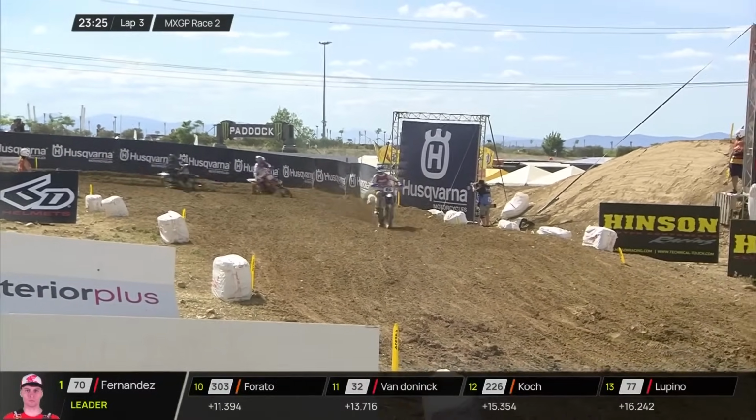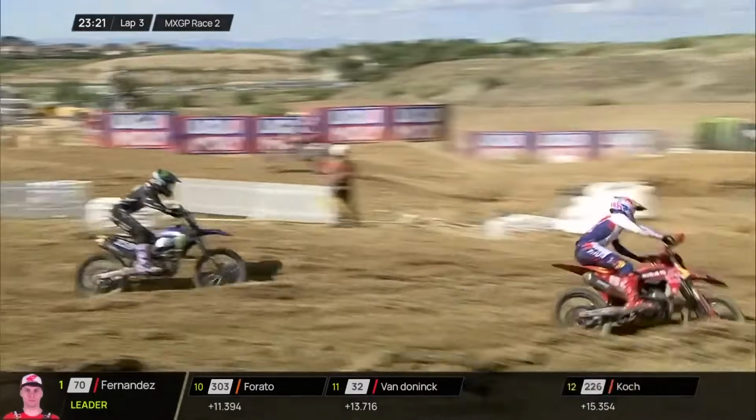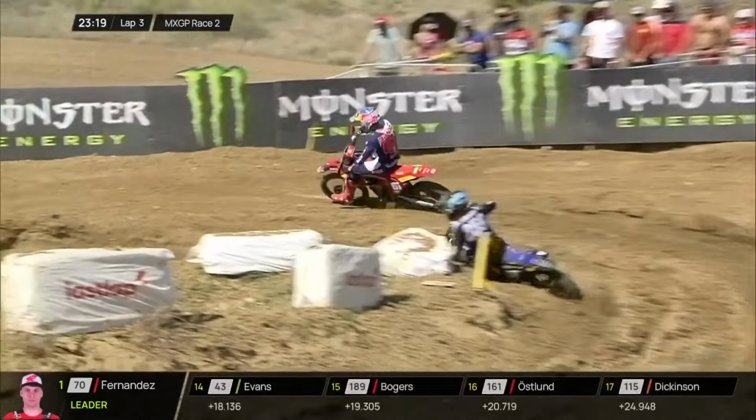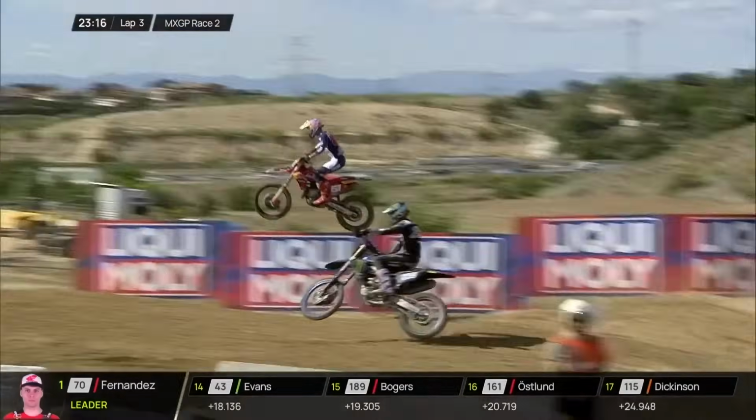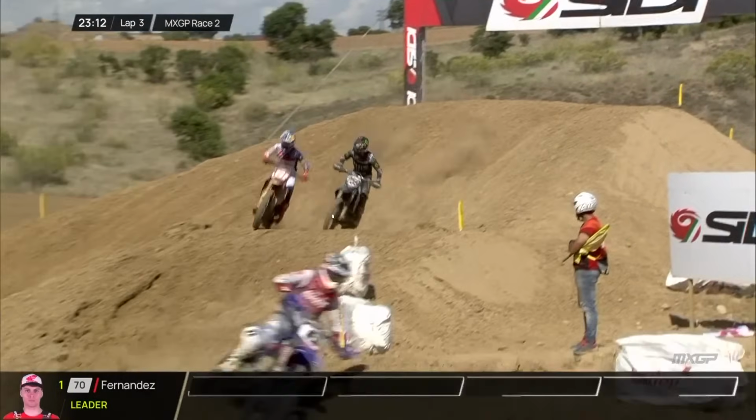See how dry the track is becoming now. Loose rocks coming to the fore as Koldenoff applies the pressure to Jorge Prado. Koldenoff's been riding well. He had a good first moto as well, Paul, but just missing the starts. I mean, if he could somehow harness whatever Jeremy Seewer's doing on the Yamaha.